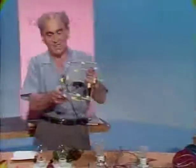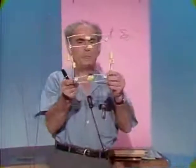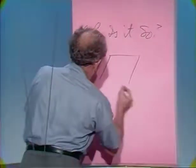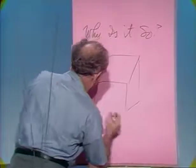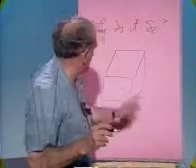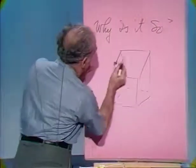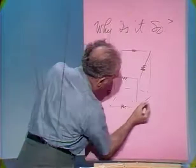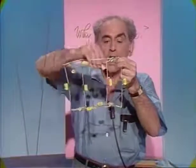Now, one more enchanting question. I have here a cubical frame which I will represent on the board like this. There it is. And each edge of this cube has a resistance fixed to it. A resistance. I won't draw the rest. Resistance, R. Every edge of this cube has a resistance R.